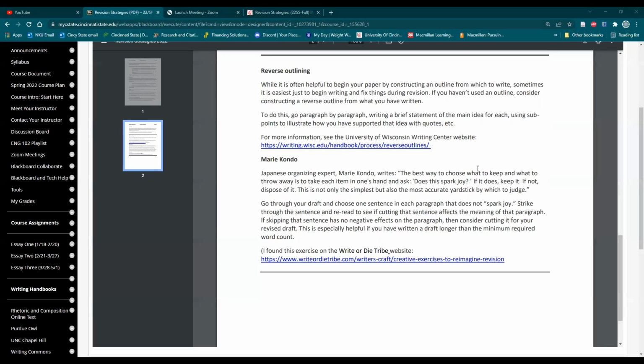So if you're one of those writers where you have already written your paper, right, you have your rough draft, you could go back and then construct an outline from something that you've already written. So sometimes it's easiest just to begin writing and then fix things during revision. If you haven't used an outline, you could use then a reverse outline from that draft that you've already written.